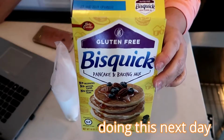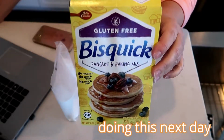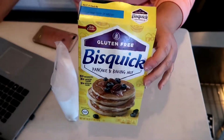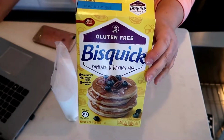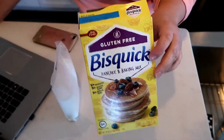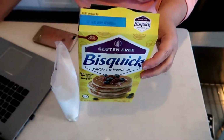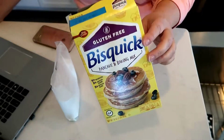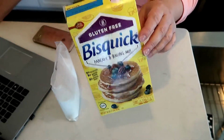All right, I am going to make some gluten-free pancakes for my little man. He likes just these plain Bisquick ones, and they're probably not the healthiest choice in the entire world, but we're trying to find things that he'll actually eat right now, and we're trying to really work on gluten-free. So I'm gonna make a whole box of these and freeze them.